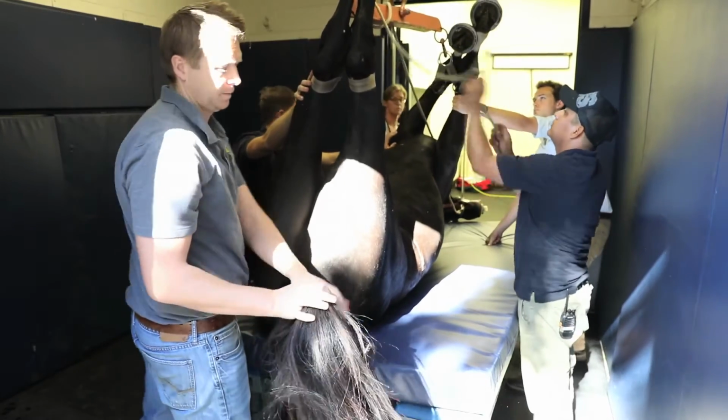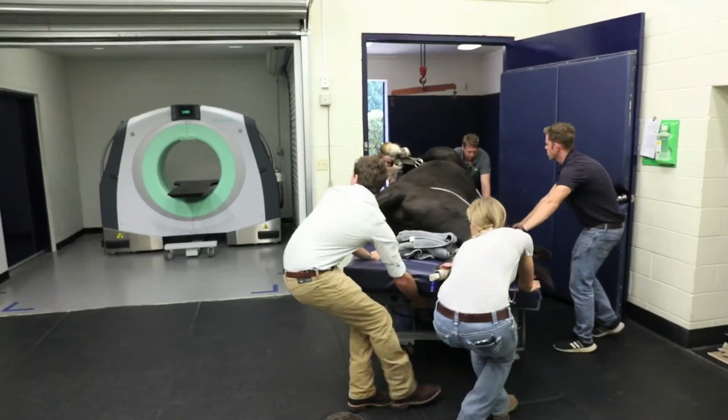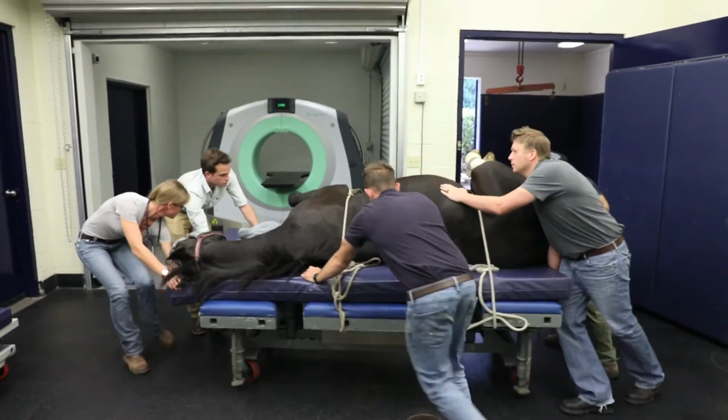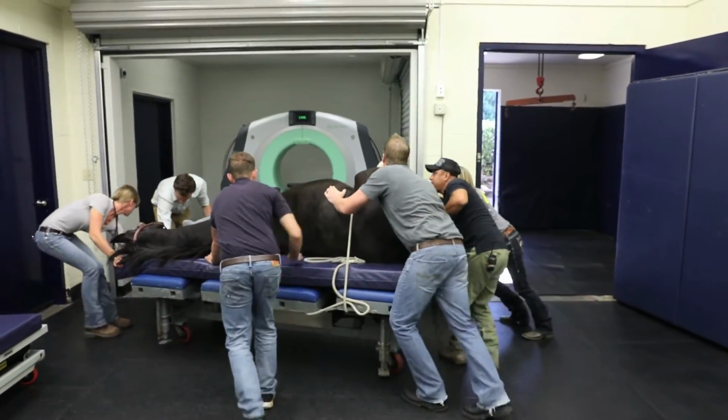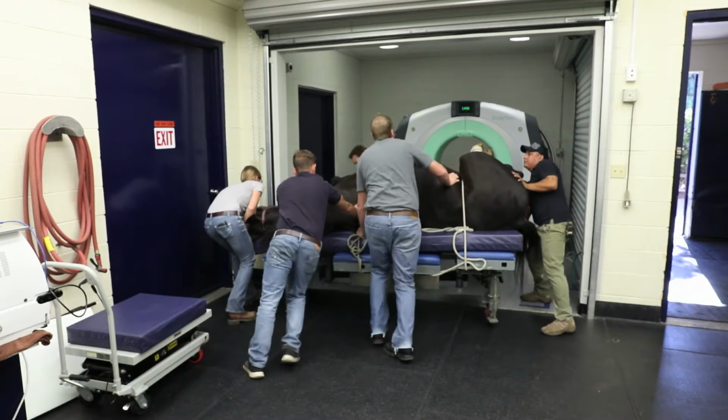We had a lot of sports medicine cases that we wanted to be able to CT because we had limitations with other modalities. We wanted to be able to use it for our fractures for pre-surgical planning, and we get a lot of neurologic cases, and we knew that the CT would be able to provide us information on pathologies in the cervical spine that we wouldn't be able to see with our more traditional myelograms and radiographs.